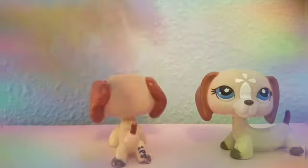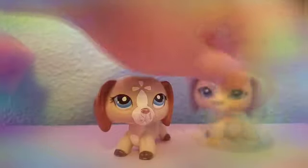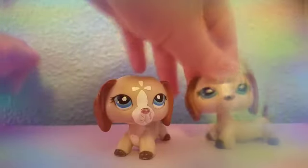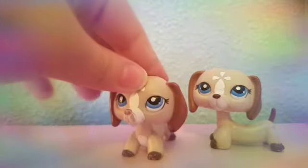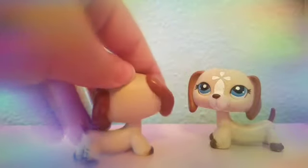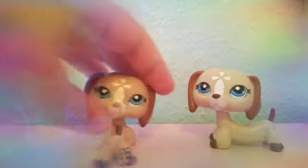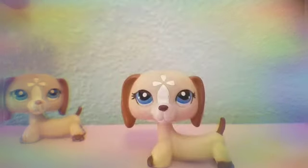Next we have this dachshund, which this one's in way better condition than that one. This one's actually kind of brand new. This one has a moldy neck, its nose is chipped, and it has some nail polish on its ear. So this one's not really in that good condition, but it's not the worst. But this one is brand new.